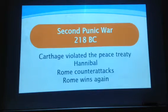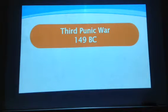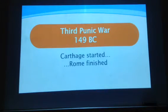So, let's move on to the Third Punic War. This war happened in 149 BC. As if Carthage hadn't figured out that they weren't going to beat the Romans, they attacked Rome again. This war took 3 years. Carthage started it, but Rome finished it. After defeating Carthage, Rome destroyed the entire city of Carthage, sold the people into slavery, and then put salt in the land, in the soil, so that nothing else would be able to grow there.